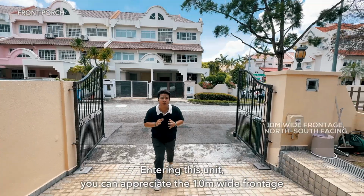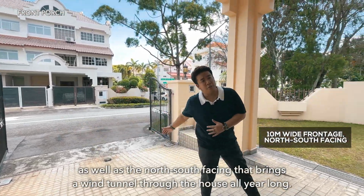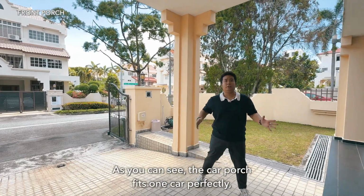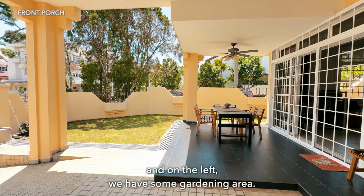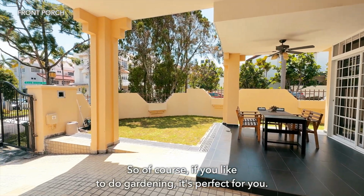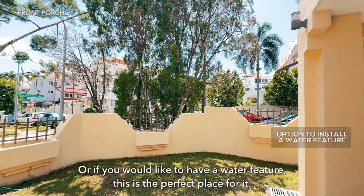Entering this unit, you can appreciate the 10 meters wide frontage, as well as the north-south facing that brings a wind tunnel through the house all year long. As you can see, the car porch fits one car perfectly, and on the left, we have some gardening area. So if you like gardening, it's perfect for you. Or if you like to have a water feature, this is the perfect place for it.